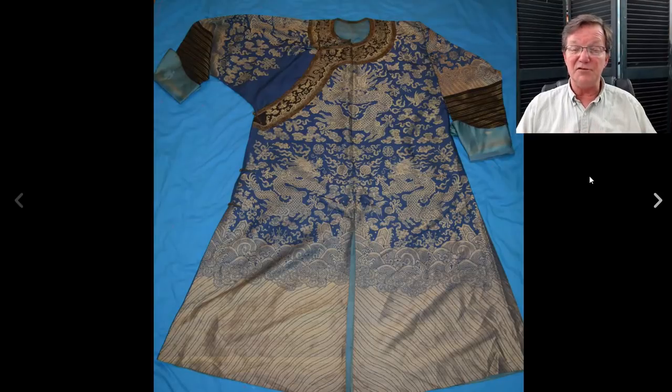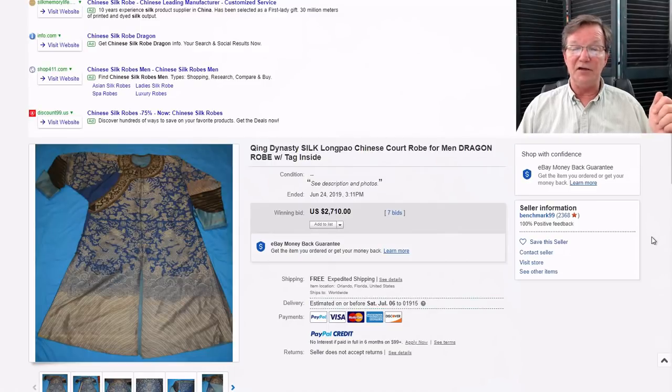You may remember last week I mentioned this dragon robe had an opening bid of $2,000. And it was virtually identical to a robe that sold the week before that we had on the site as well, that had an opening bid, I think, of about $20, and it ended up bringing over $4,000. Here you have a virtually identical robe coming in later, and it brought $2,710. It brought about $1,400 less than the other one, and I think a lot of it was the high starting price hurt it. There was no need to do that.